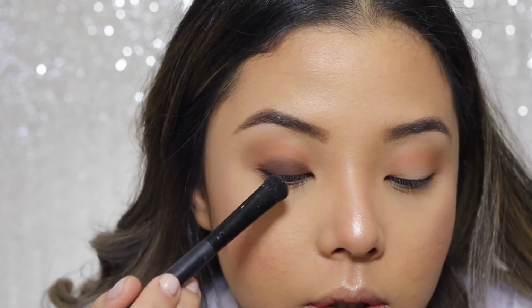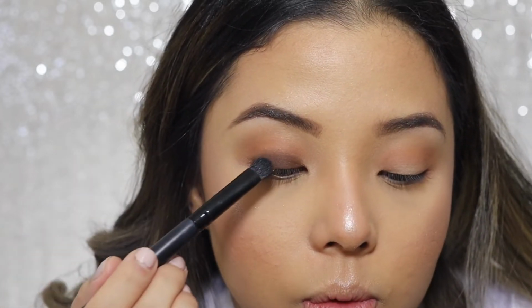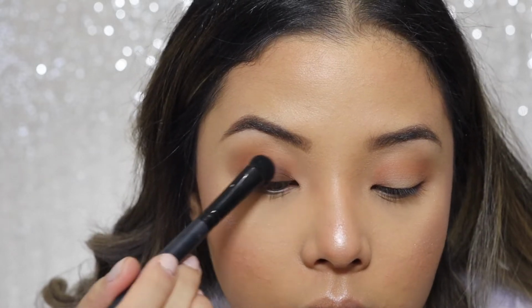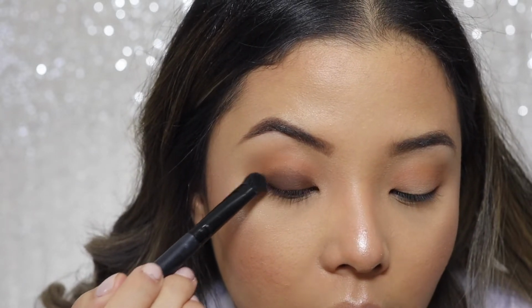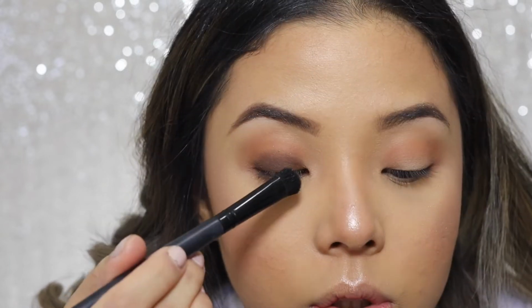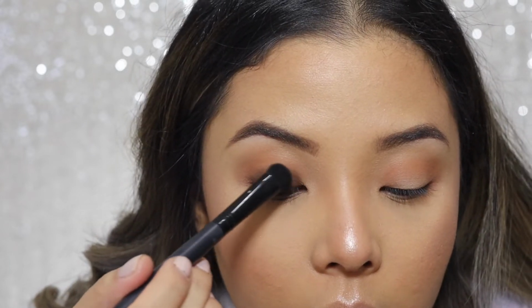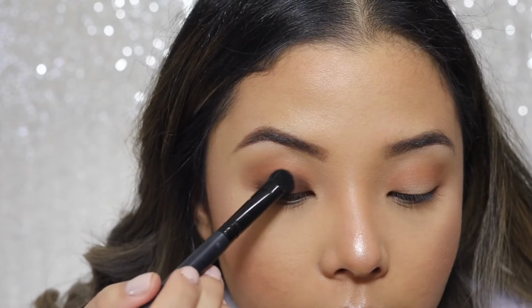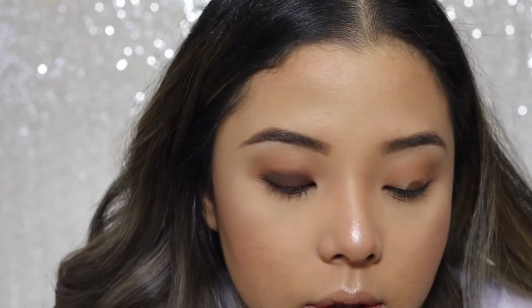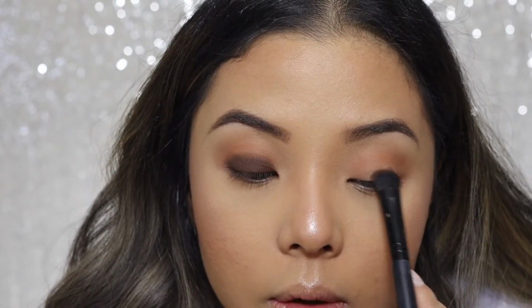So towards going up, you would want to lightly feather it out. And if you can't, we can always use another brush to help you feather it out and blend it more. I know I look crazy right now, it looks unblended, but we will get to that in a second. Now that we did that, you can definitely see a line in there.